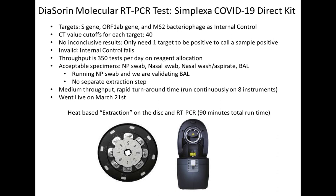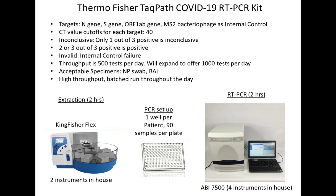Acceptable specimens for this were nasopharyngeal swabs and nasal swabs, and this has now grown to include BALs. And it's really a medium throughput system. So depending on how many of these tests you can run continuously, the test is relatively fast. Runtime itself is only 90 minutes, compared to some other systems where you have to do extraction, off-board extraction, and then run PCR.